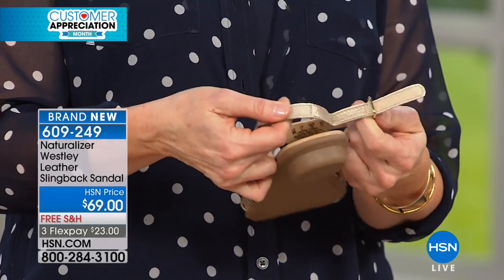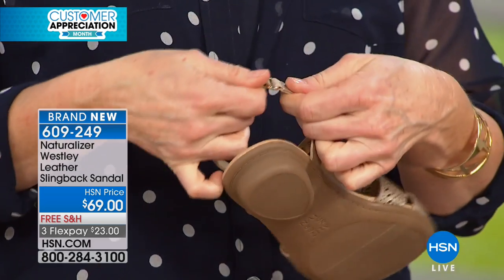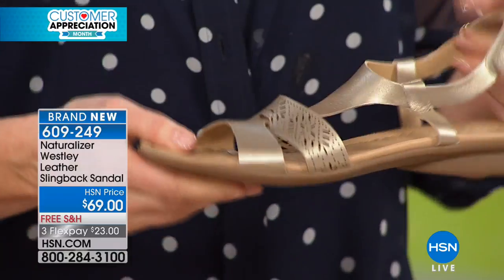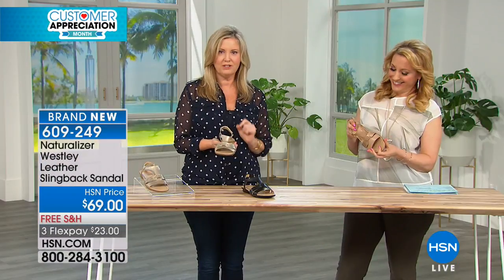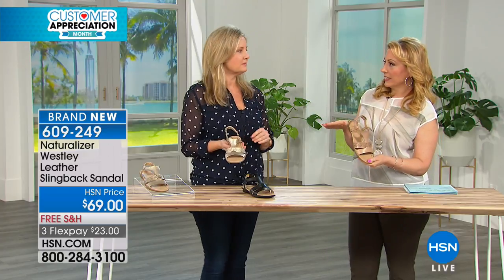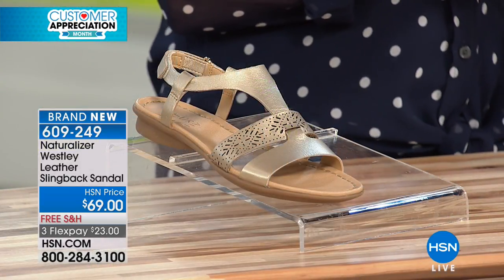So it's adjustable with this little D-ring, which is nice. And then just a little bit of stretch right at the heel, which is nice. It's a little added touch of comfort, which you don't really notice or see, but you can feel it. And that's one of the only metallics that I think we're gonna be showing is the one in your hand. So $23 to get home.